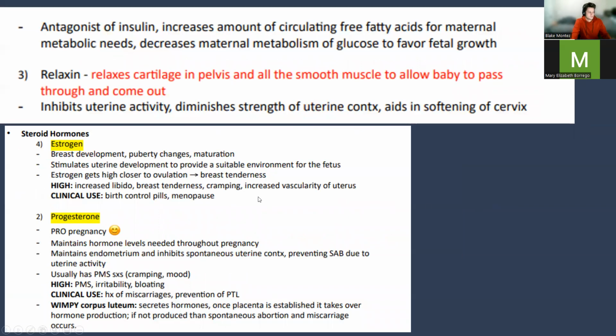Kind of kicking off of what HPL still is, I have it on the top here that it's an antagonist. It's an antagonist of insulin. It increases the amount of circulating fatty acids for maternal metabolic needs. And it decreases the metabolism of glucose, which is why we're going to be needing more insulin during pregnancy.